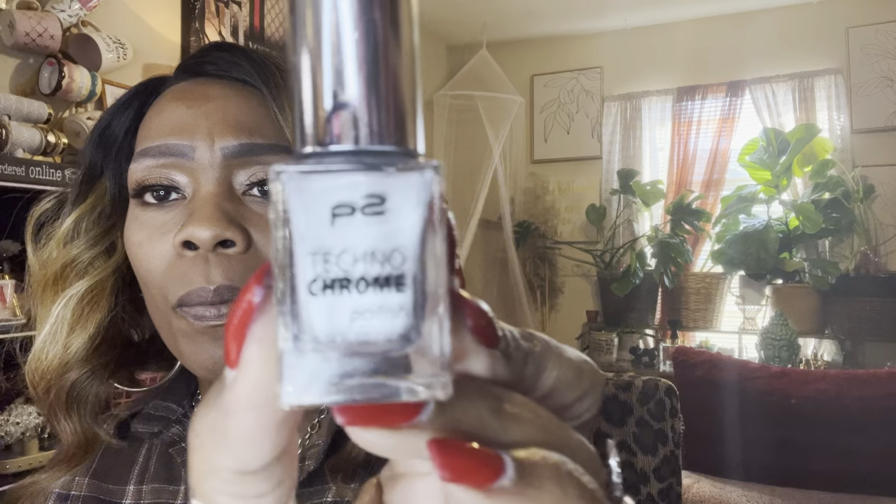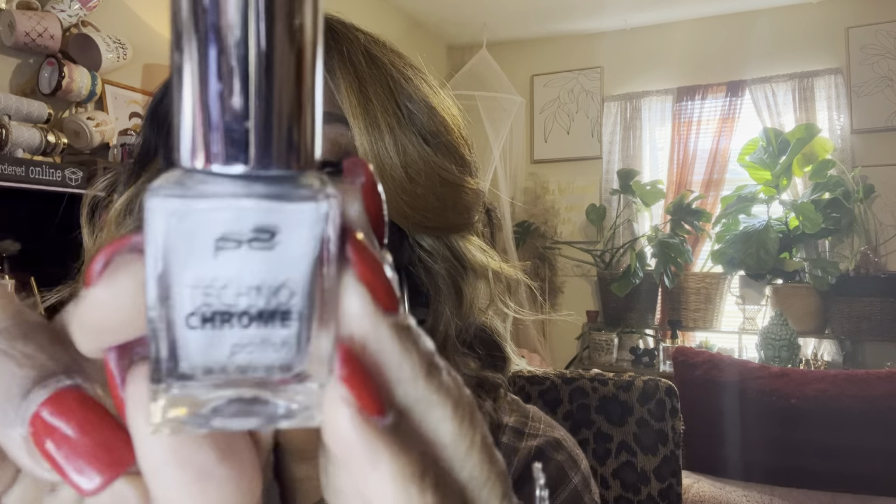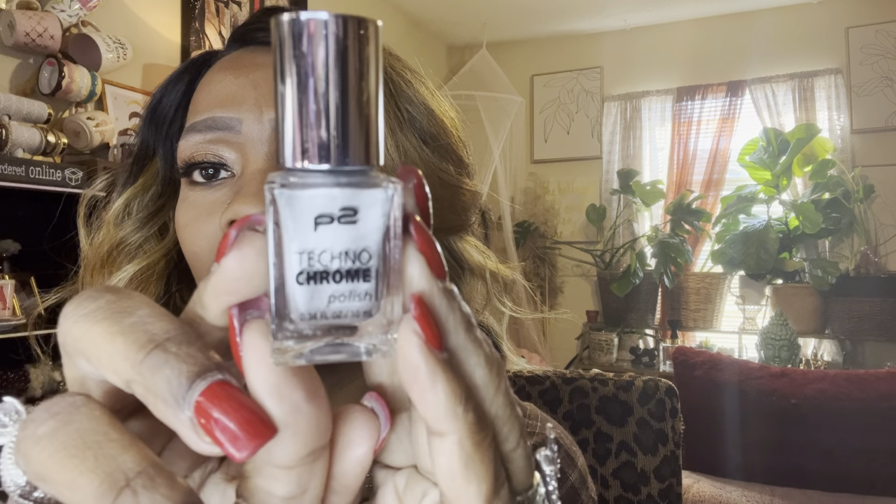Girl, I'm all up in the camera, baby. I saw this, y'all. I only saw one, but it's by the brand P2, and it's chrome polish. So I thought that was so pretty. I want to start doing my own nails, y'all. I just thought that was really, really pretty.